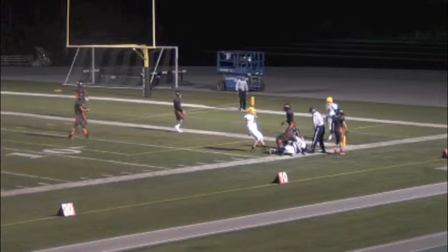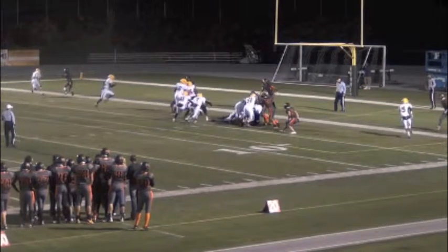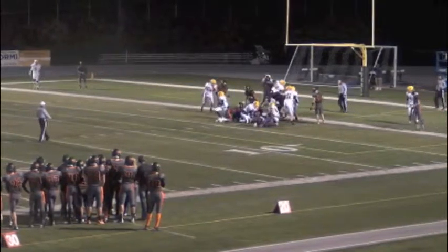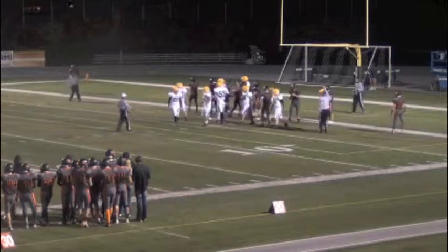Breaking zones, pass goes to number 10, Jacob Kaywood. He was telling me you don't play Toledo. Quarterback keeper up the middle, brought down by number 32, Cade Knox.